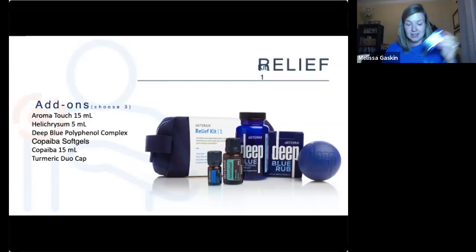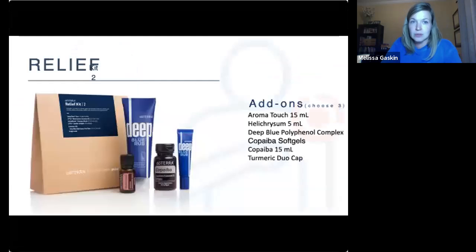These rubs are handy because on the go, you never know when you might have some head tension. You never know when you might have pulled a muscle or cricked your neck or whatever, and you feel funky and you need some support. So that is where that's really helpful. The add-ons for the relief package: Aroma Touch, Helichrysum, Deep Blue Complex capsules, Copaiba 15 milliliters, and also turmeric capsules. All those are 20% off.